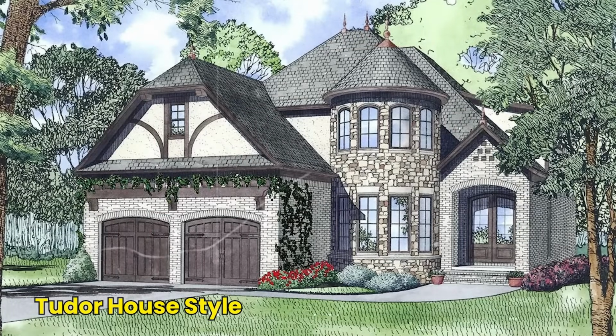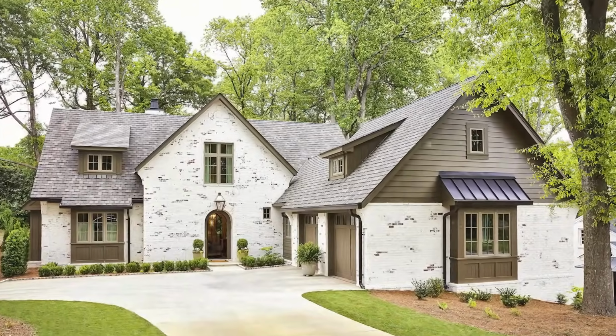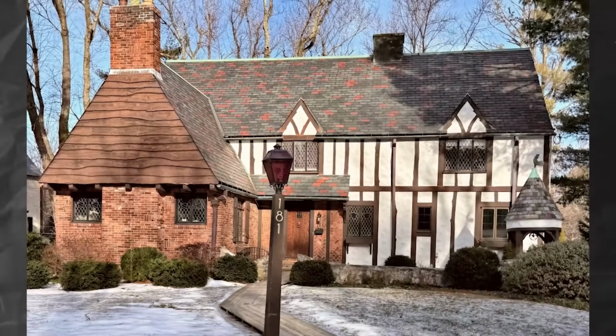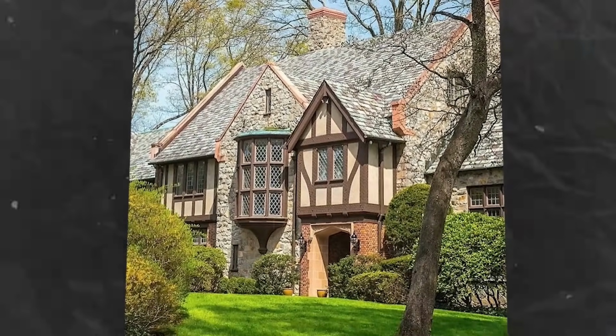Tudor house style. Tudor-style homes are a striking blend of old-world charm and modern craftsmanship, drawing inspiration from England's late medieval architecture. Characterized by their steeply pitched roofs and prominent cross gables, these homes have a distinct, storybook-like appearance.